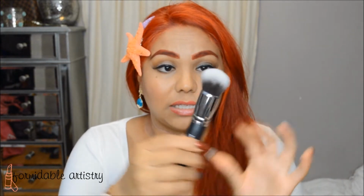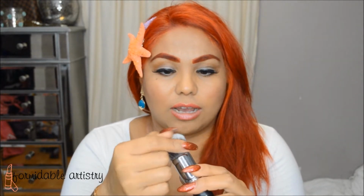And then I got this brush, the M439, it was about the same price. Super nice brush. I love it for foundation or for anything. It's super beautiful, extremely soft. You can see little chalk particles come out of it. It's not dirty. It's to protect the brush hairs, but it's super nice.